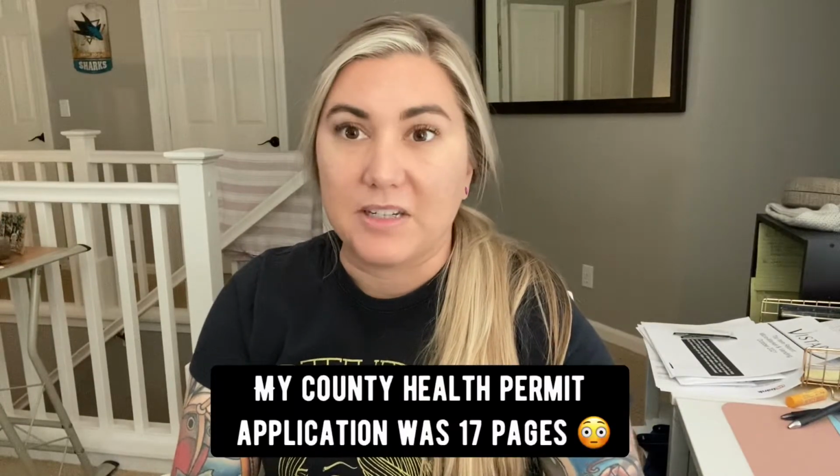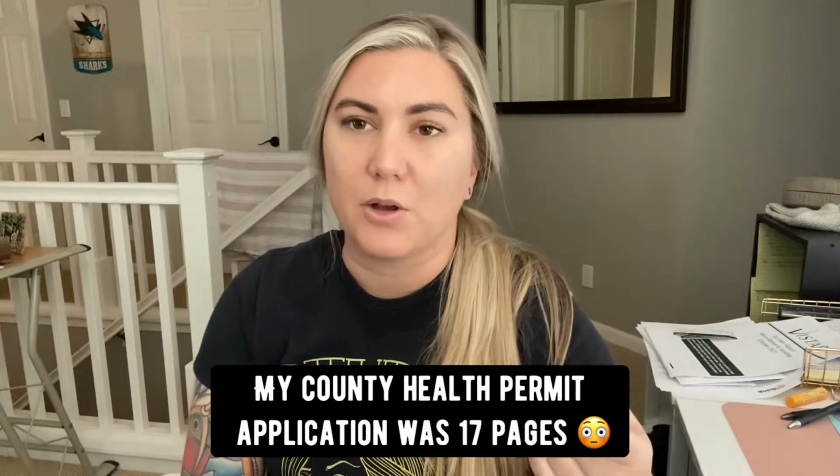So once you have your seller's permit and your business license, you can apply for your county health permit, and you will need both of those things on your county health permit application, which is usually something around a 10-page document asking all the pertinence of your business, including address, your commissary, and all of the other things that they require. It's probably different in every state.